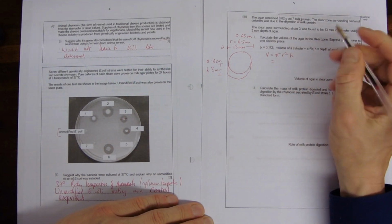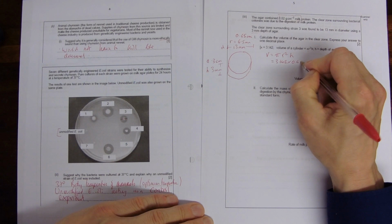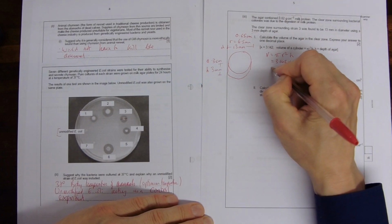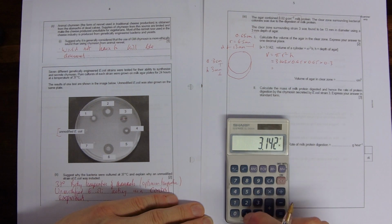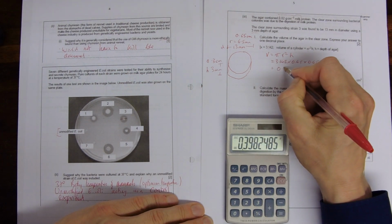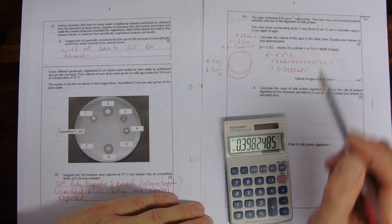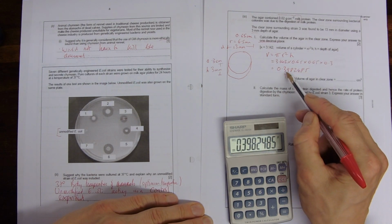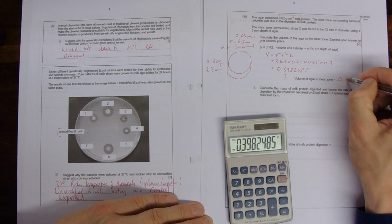So we just need to pop those into this equation. So pi, 3.142, times r, 0.65, times r again, 0.65, times h, which is 0.3. When we do that, 3.142 times 0.65 times 0.65 times 0.3 is 0.3982485. And express your answer to 1 decimal place. So we can have 0.3, or we're going to have to round it up to 0.4 because it's 0.39. So 0.4 cm cubed.